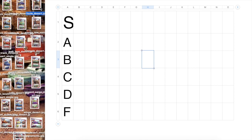Today we're going to be doing something a bit different, which I'm really excited for. I'm actually going to be doing a tier list, so I'm going to be putting all the cars released in 2006, all the Disney Cars diecasts from 2006, into a tier list.